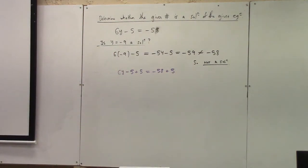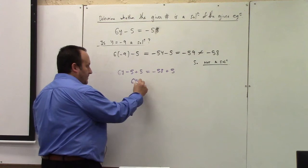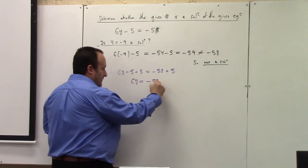Let's see here. 6y minus 5 plus 5 equals minus 58. So add 5 to both sides, right? And what happens? We get 6y equals minus 53.